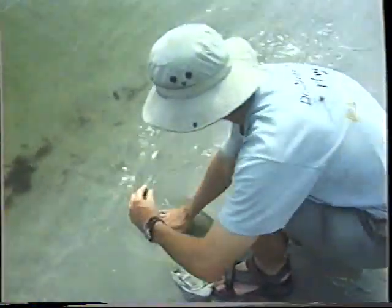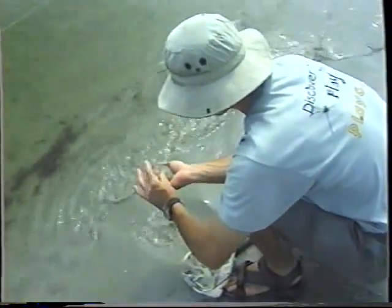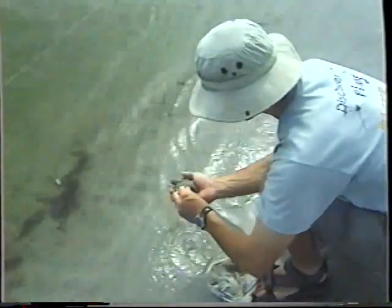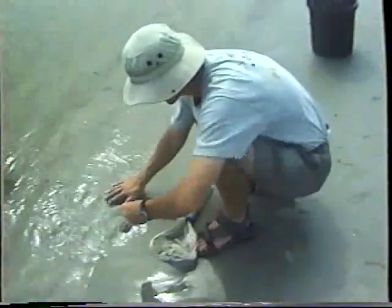The way they feed is when they dig in, they have a little siphon tube that sticks out of their tail end that will actually filter feed, much like many of the other species of bivalves that are on the coast. A bivalve being a clam.